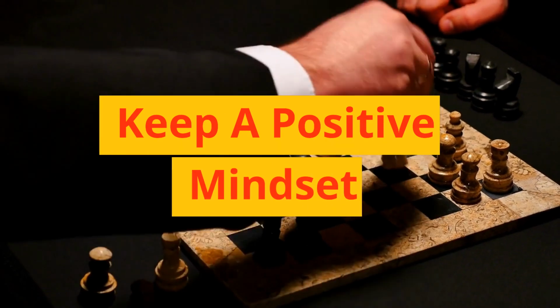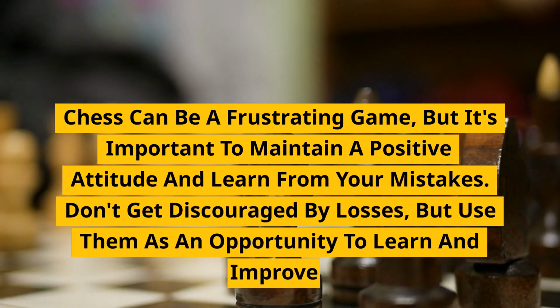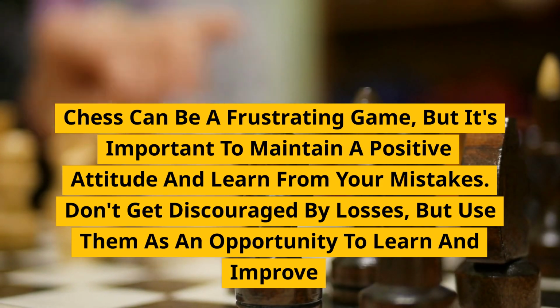Keep a positive mindset. Chess can be a frustrating game, but it's important to maintain a positive attitude and learn from your mistakes. Don't get discouraged by losses, but use them as an opportunity to learn and improve.